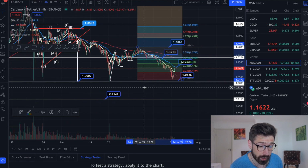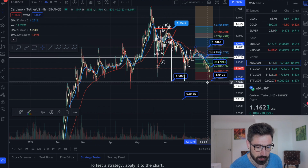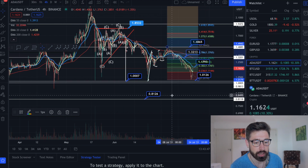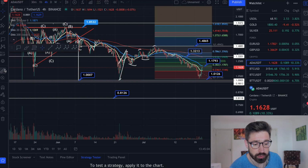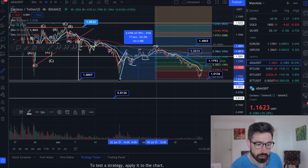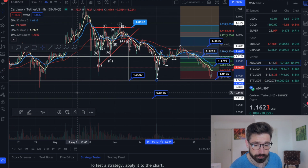If we were to break that, guys, then your next target would be your swing low. We have about 98 cents where this swing high is, and then we have our swing low at about 81 cents for Cardano. Something else that I'd like to make you guys aware of is every time we bounced off $1, we had significant moves to the upside. So right here, we bounced off $1 and we had an increase of about 47%.